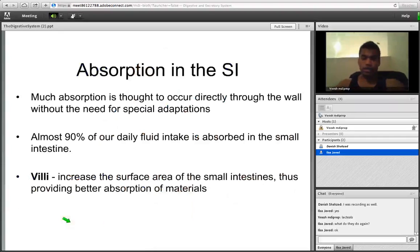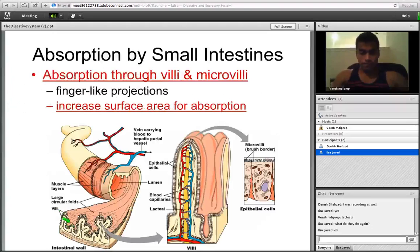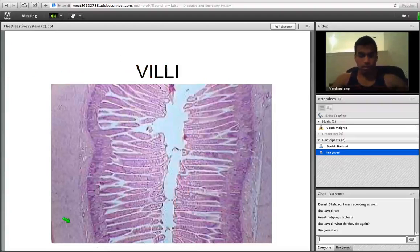Now let's talk a little bit about the absorption in the small intestine. Most of it is thought to go directly through the walls of the small intestine and into your bloodstream. And almost 90% of our daily fluid intake is absorbed in the small intestine. We've already been over villi and microvilli, and like I said, the whole point is to increase surface area. That's what they look like in your small intestine. You can see the villi on here. You can't really see the microvilli because they're super small. You can see that it's kind of jagged on these villi, and those are the microvilli.